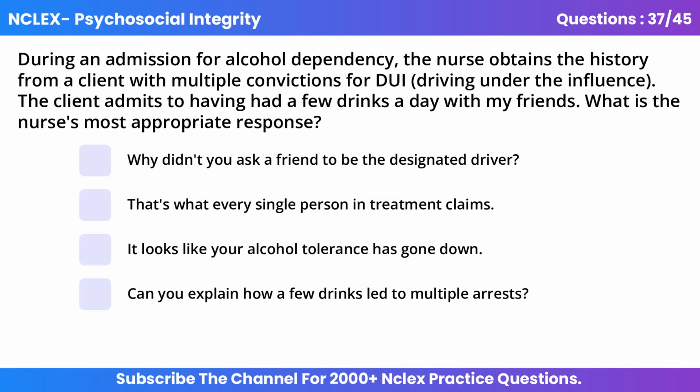Question 37. During an admission for alcohol dependency, the nurse obtains the history from a client with multiple convictions for DUI, driving under the influence. The client admits to having had a few drinks a day with my friends. What is the nurse's most appropriate response?